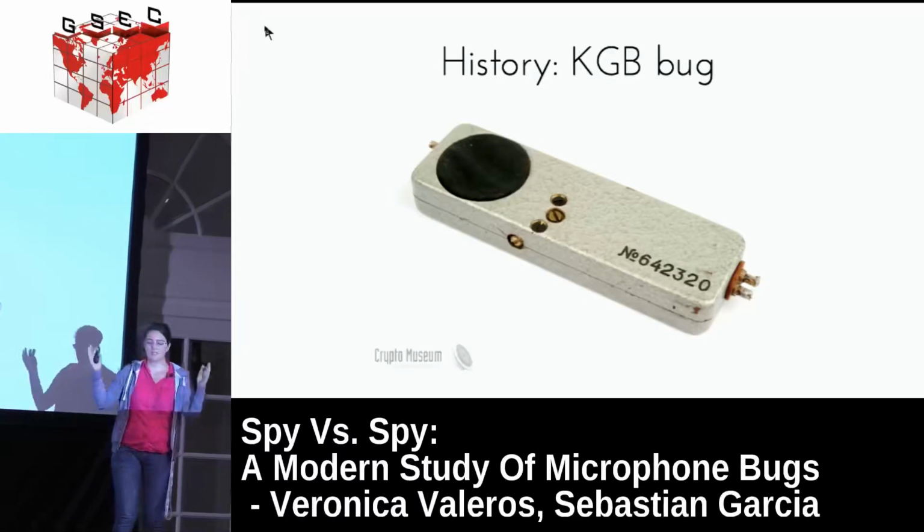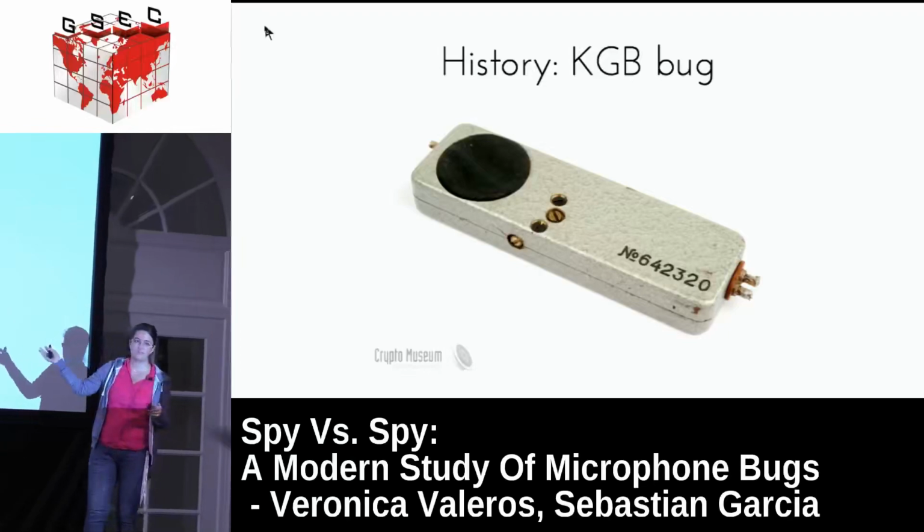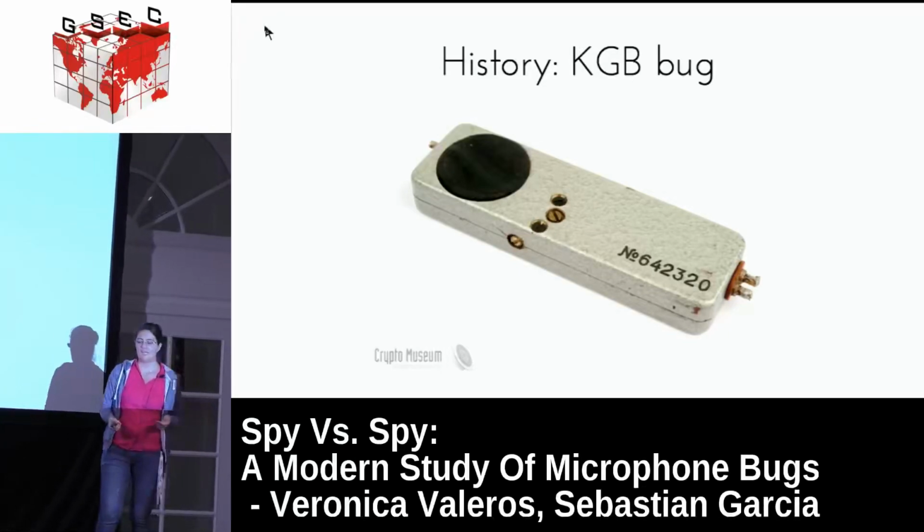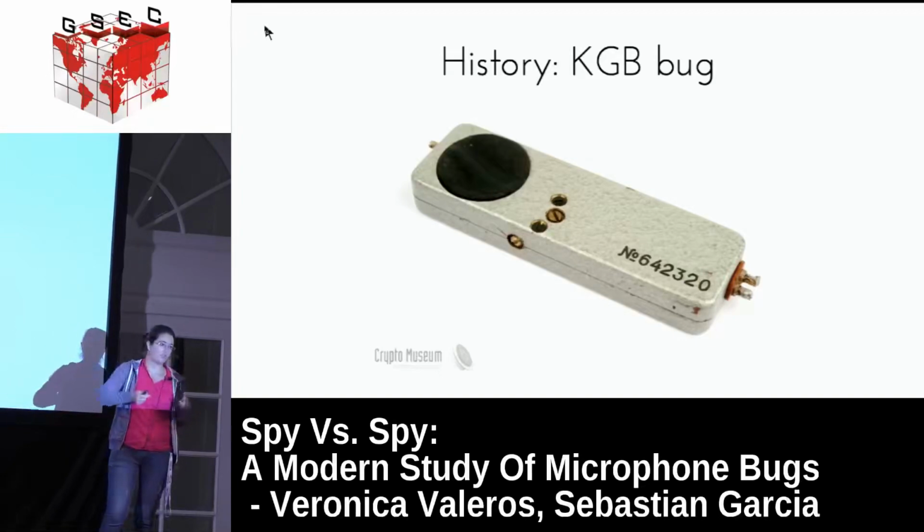And you can see that it has 3 connectors, 2 at the bottom, which they use for power, and 1 at the top for the antenna. And there are 2 small screws that you can use to tune the different frequencies.